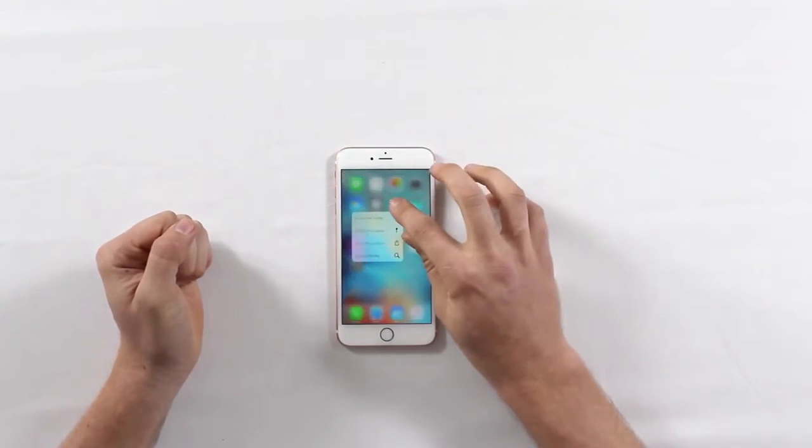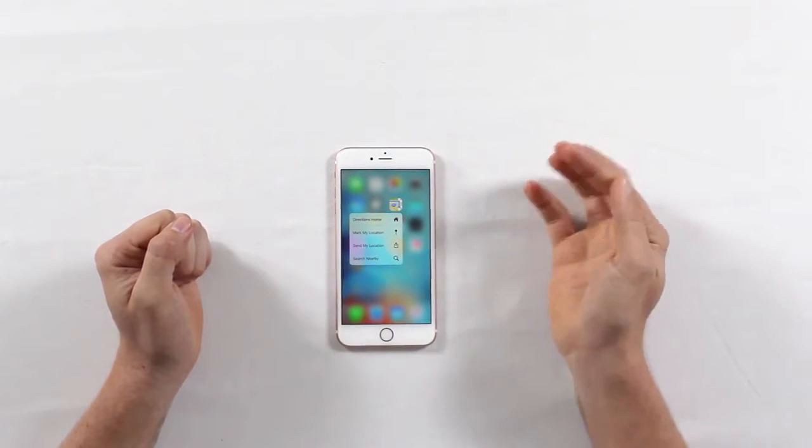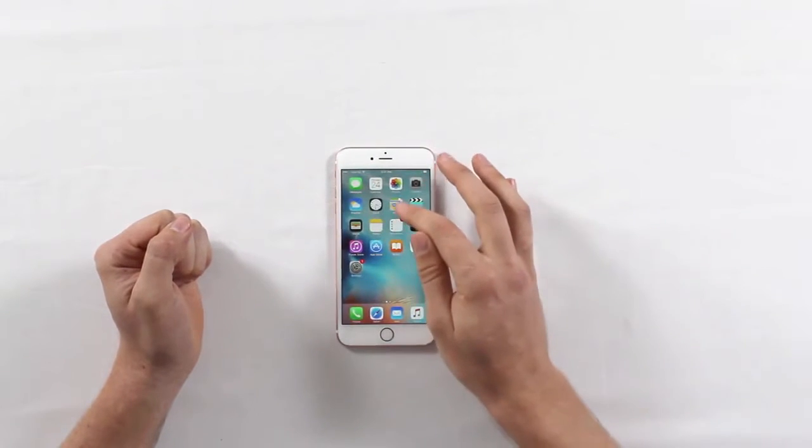So, with the release of the iPhone 6s and the iPhone 6s Plus, we want to find out for you guys, does the 6s Plus still bend, and has Apple really addressed this issue? So before we get into it, here's what we do know.